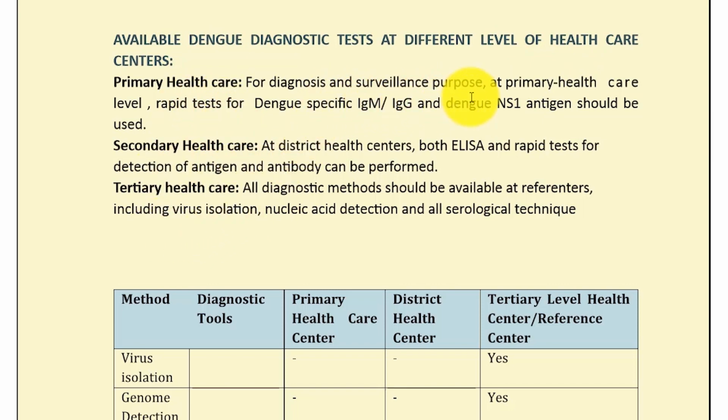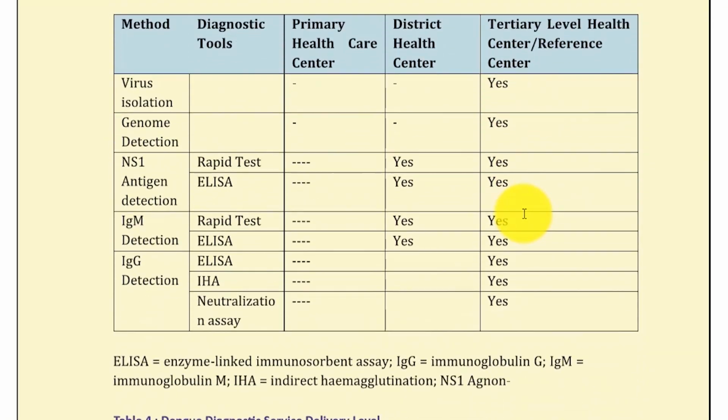For diagnosis and surveillance purposes, at primary care the rapid test for dengue-specific IgM, IgG, and dengue NS1 antigen should be used. At secondary care, the district level, both ELISA and rapid tests for the detection of antigen and antibody can be performed. And at tertiary level, all diagnostic methods should be available at reference centers, including viral isolation, RT-PCR, and all serological techniques.